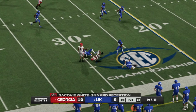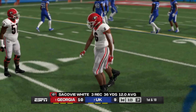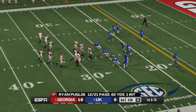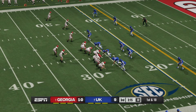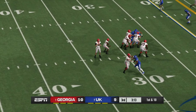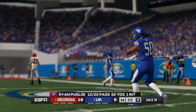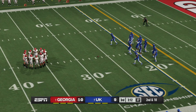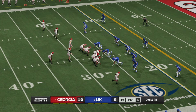Quick pass, and he's taken down at the 26. That's a gain of 15 on the play. First down. Pass out to the tight end, but it's incomplete. Sure, it's disappointing, but this is the kind of mechanical flaw you can fix with practice and coaching. From the 26-yard line, it's second down.